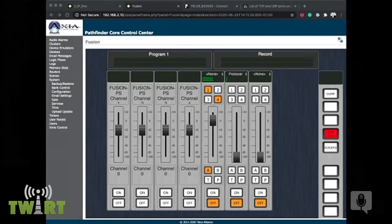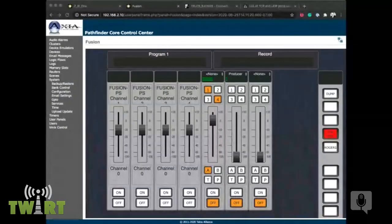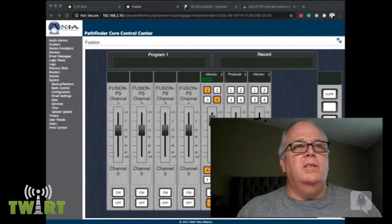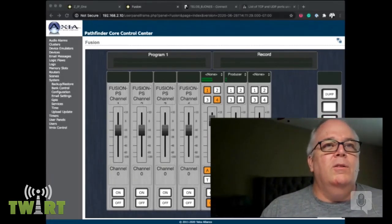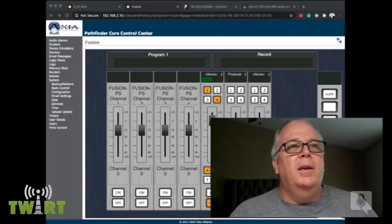So just using our Pathfinder software, I have remote control of my console. You can sort of see it on the screen. Maybe a better illustration is, I'm going to just switch to this other screen where you can see me. That's not really good. Let's see if I can. I don't know that I can slide that over.